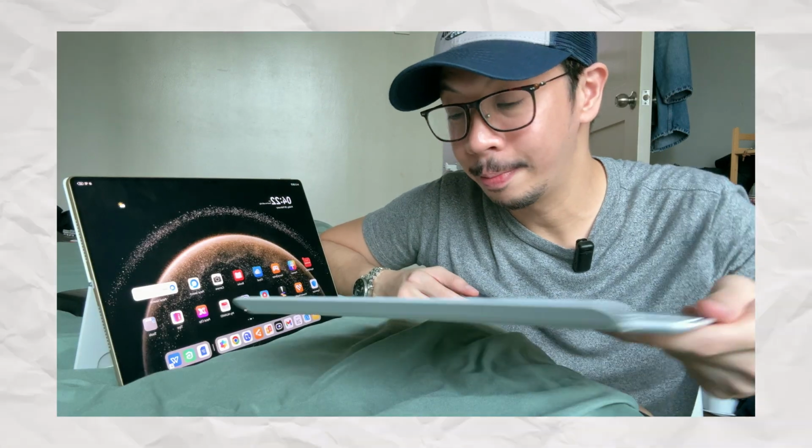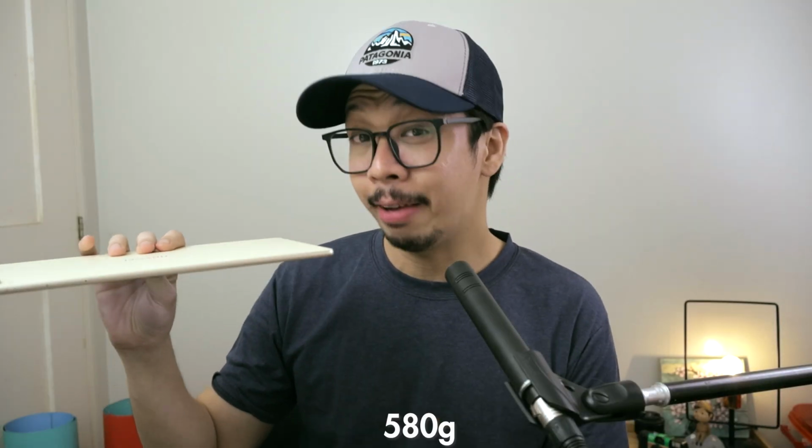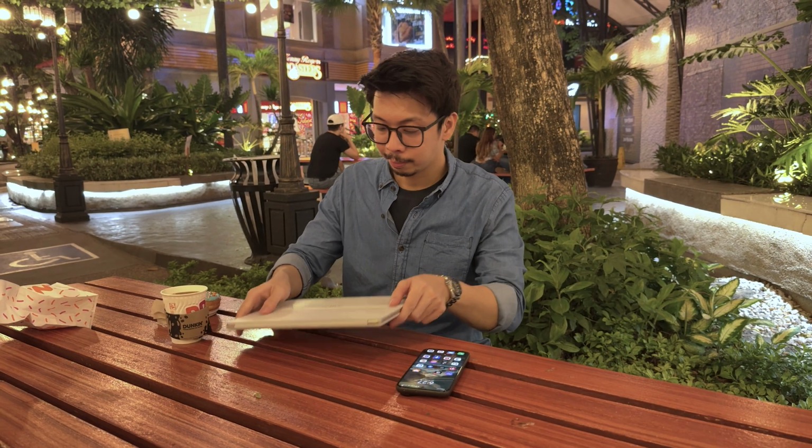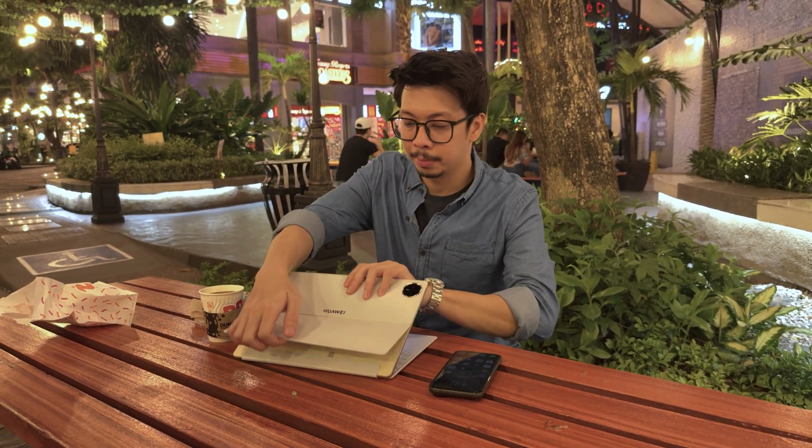But it doesn't end there. You can actually still use the mouse even when it's not attached to the tablet. It's simple yet thoughtful improvements that we're really glad to have. It's extremely lightweight at only 580 grams, so you'll barely even feel it in your bag, yet you have something that can act almost like a laptop.